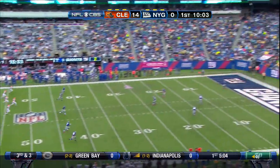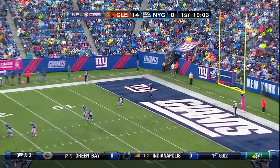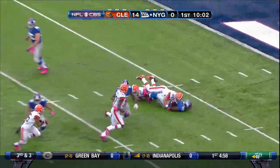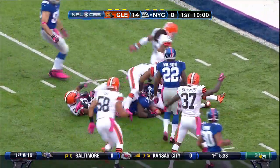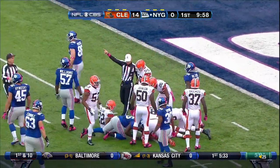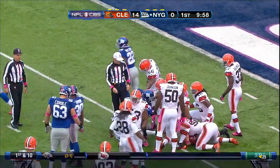Wilson and Brown deep. And this will be run out of the end zone by Andre Brown, and he is hit and decked short of the 10-yard line. Bad decision by Andre Brown. He hesitated for a moment and didn't get very far with it. Let's go back to the touchdown.